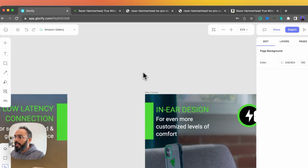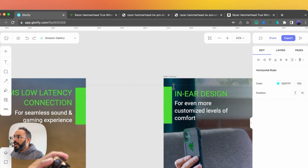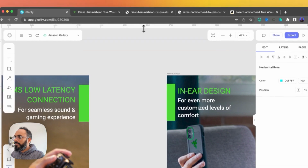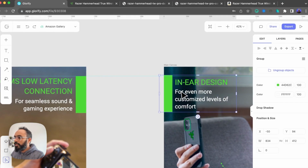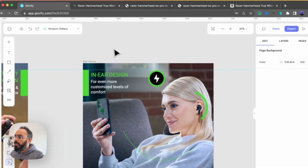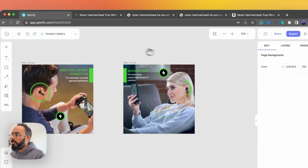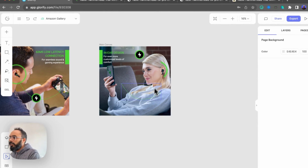If you're not sure about the alignment, you can do a Shift R to bring out the rulers, and then you can just use the rulers to see if you're aligned. And notice how we're not fully aligned on this image with the ruler yet. So you can just try to use a ruler to align these, and that will give you a better visual aesthetic overall, right? And then we can just move this away and then Shift R to cancel the ruler again. So there we go. I think that gives a very nice indication of what it's like.